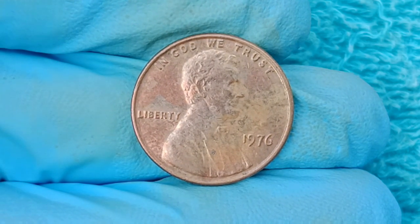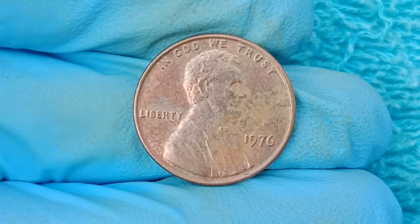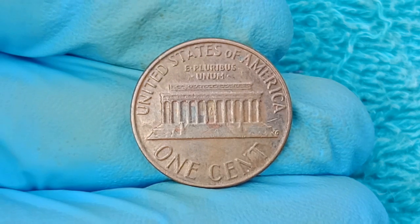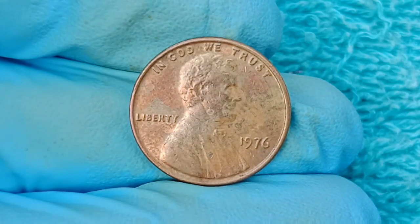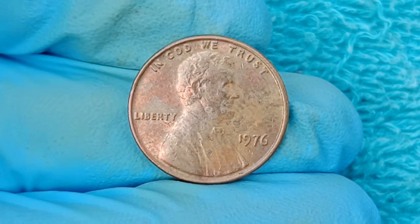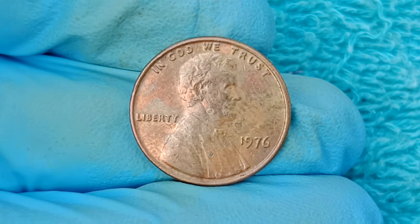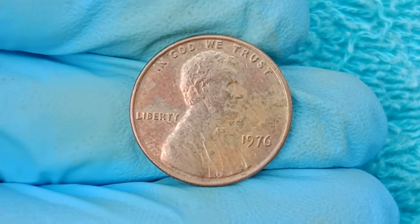And authentication services have since developed new methods for identifying these coins, including detailed metallurgical analysis, ultra-high-resolution imaging, and microscopic wear pattern comparison to ensure that no fakes or alterations can infiltrate the market. And despite intense searching, only a handful of coins meeting the full criteria of the $438 million coin have surfaced, making it one of the most exclusive and elusive prizes in the entire numismatic universe.